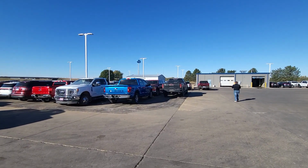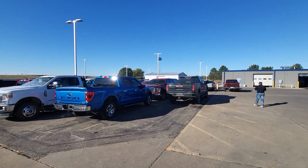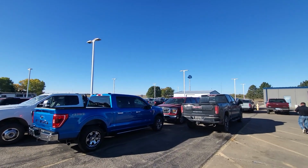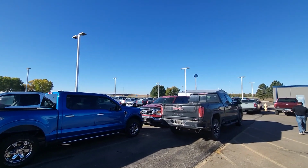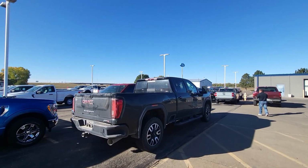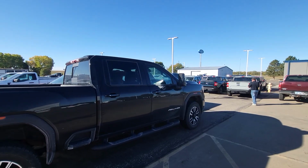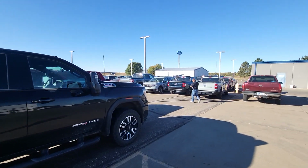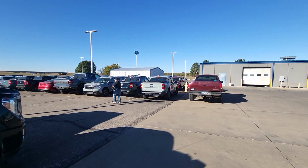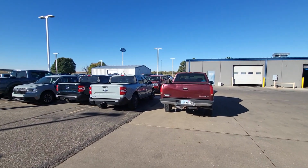All right. So now we're over here. Over here is where we have our vehicle, or if we get a trade-in we'll put those over here. They need to go through service and get inspected and cleaned, go through detail, everything else first. They'll park them over here. Also, this is where we park all of our new cars when they first come in. So our members like this. So this video is for our members first, and then for you guys.